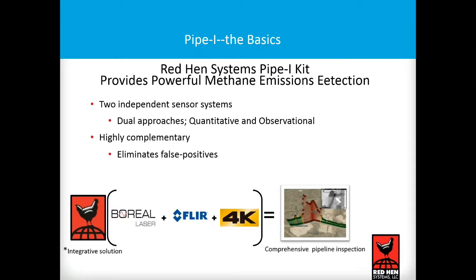We also take color video as well. So that's our observational side. What that helps us do is eliminate any false positives. It helps keep us from missing plumes or emissions points while we're doing the survey. And so it helps us catch more stuff, and then it helps us verify emissions we do find.